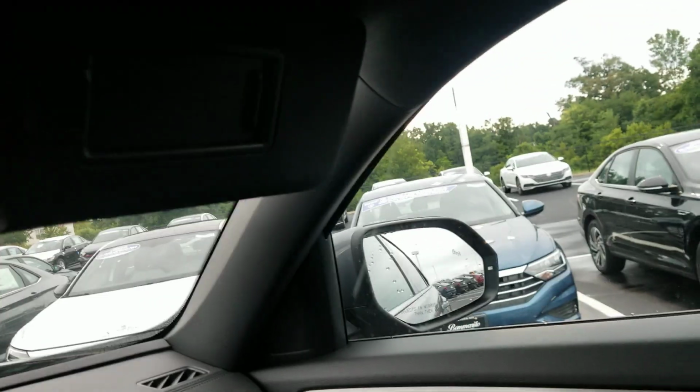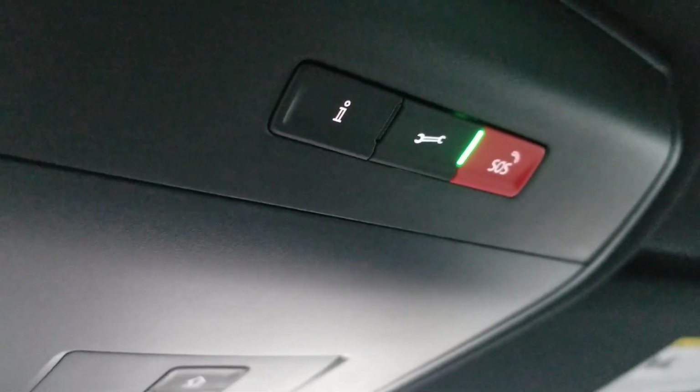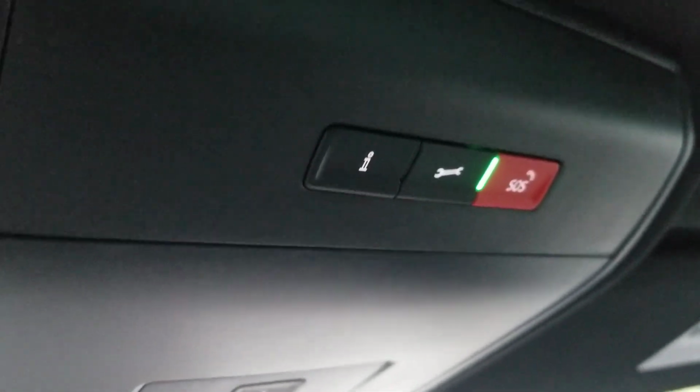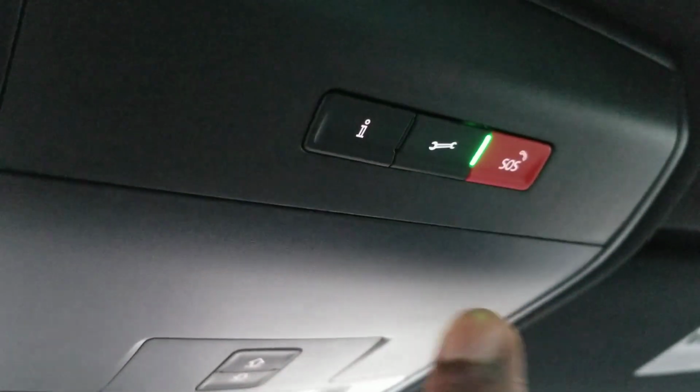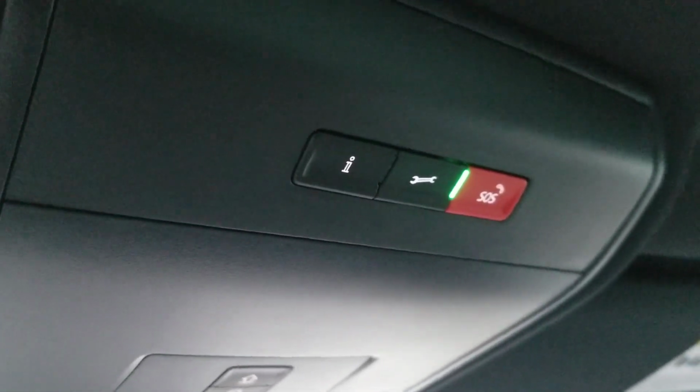Now you do have a vanity mirror on each side with an LED light above. That's on both sides over here. And then also you're going to have CarNet free for 5 years, with certain aspects free for longer than that. You do have Roadside Assistance, this button right here in the middle, and then you also have the information button and the SOS button. That's the emergency services.